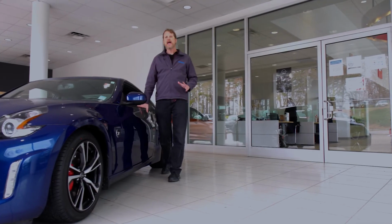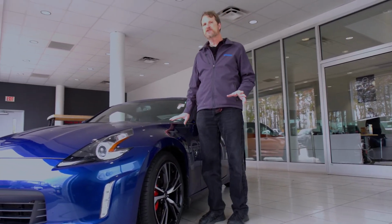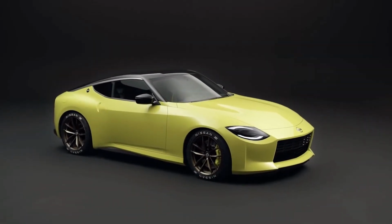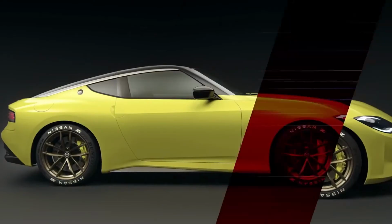Now that you've got the key to the Z, Mark, what's the rest of the story? That question was happily answered in September when Nissan's CEO released images of what the company calls the Nissan Z Proto, or prototype. The design you see here from Nissan is claimed to be pretty close to the final production, and not just a concept.